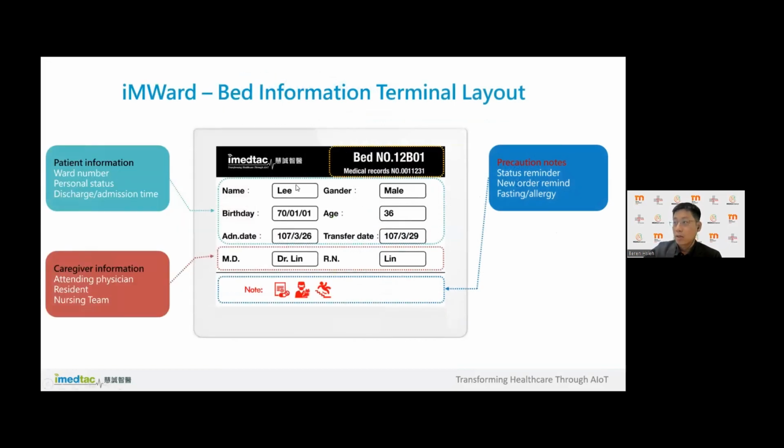So you can see this case. We're using e-paper technology as a kind of bedside terminal. It looks like paper, however, it is a display. We integrate with the hospital information system and can show data there. The standard one can show patient information, precautions, and caregiver information, or you can even customize some information. So the hospital can now shift and change all the information on it.